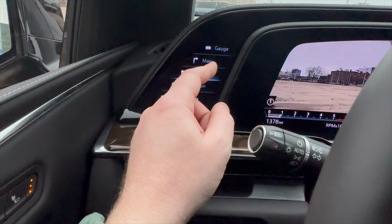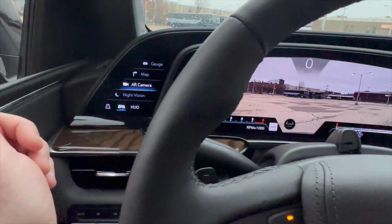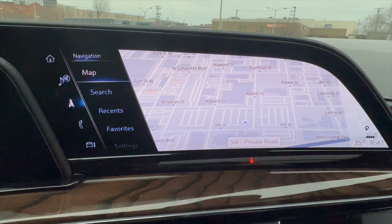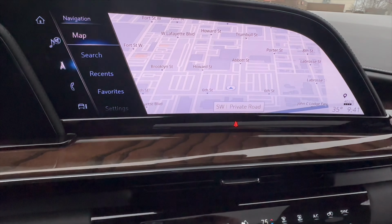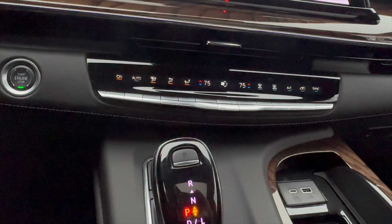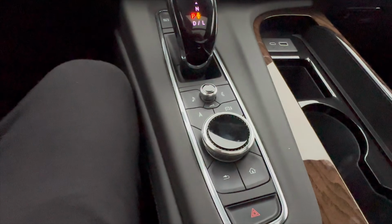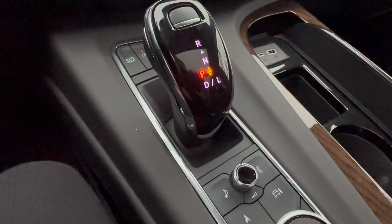Of course, you can have the maps up here. You can have your gauges up here. You can just control everything you want from over here. This is not touchscreen, but it is configurable. And of course, this is all touchscreen over here, which you can play around with lots of stuff on the screen, which I absolutely love. Separate climate control, driver, passenger. Again, that should be a pretty common thing you would expect in a vehicle like this. Of course, you have your electric shifter here. I actually like it. I've gotten quite used to it.